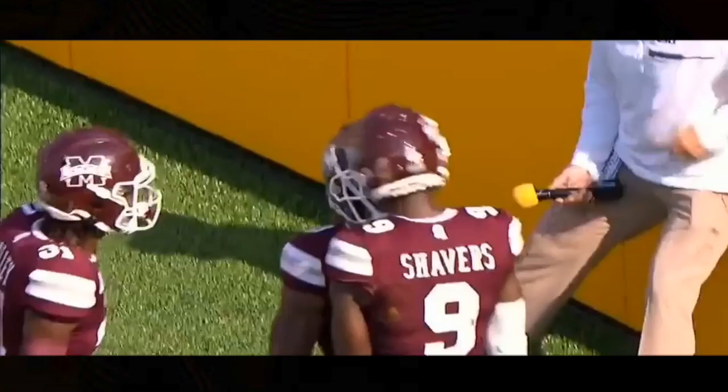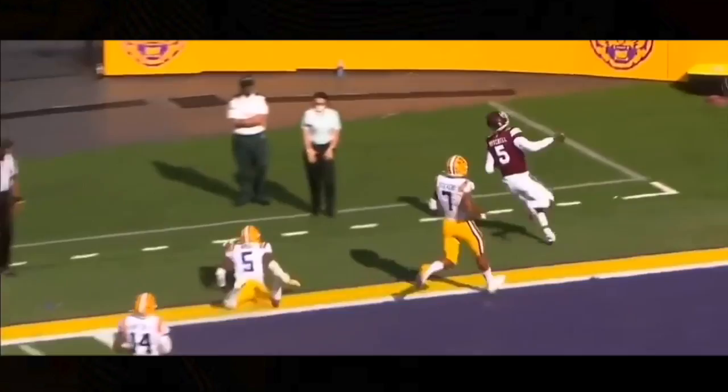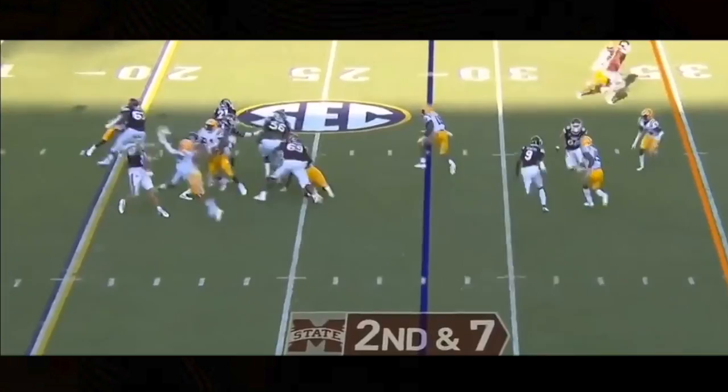Costello throws, lost one, complete. On the run is Mitchell. Mitchell down the sideline. Touchdown, Bulldogs. Osiris Mitchell from Costello. Perfect throw. Perfect touch. Costello comes up firing again. One more deep again, and he's perfect again.